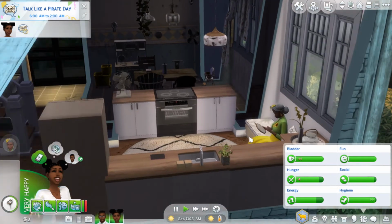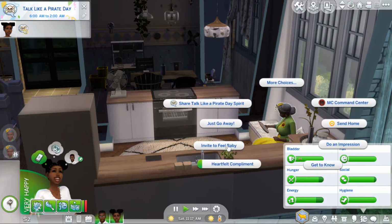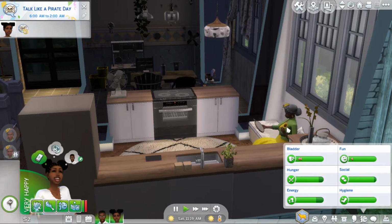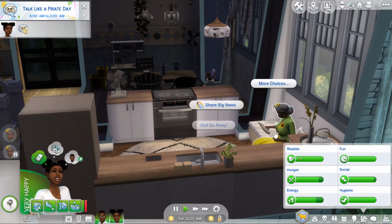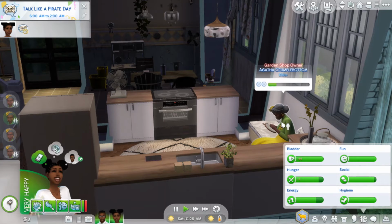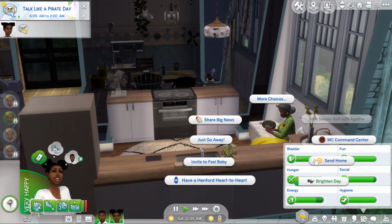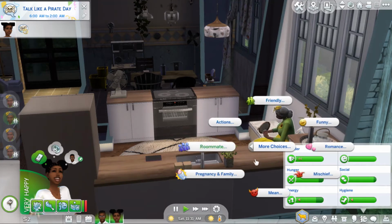So I think all of them have like three on them. Let's share the big news because we do have to be friends with her in order to get the blueprint. Give her a compliment. We're about to kiss some ass, baby. Yes. We have a hint. Ooh, I love gardening. Yes. We're gonna get this. All we gotta do is the other thing, and then we're gonna be able to get the blueprint for the greenhouse. Okay, I think let me read it again, guys.